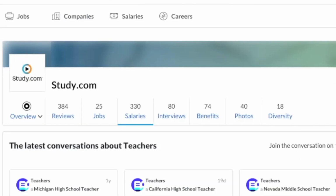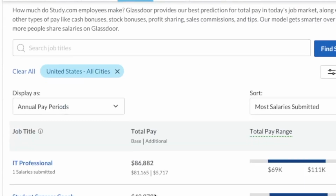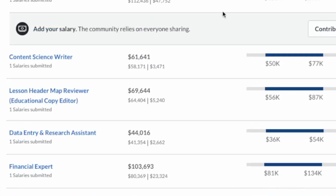Now, unfortunately, they did not list pay. Actual pay will need to be discussed at the time of the interview, but I did a little bit of research on Glassdoor, and if you scroll through their salary pages, a data entry and research assistant makes anywhere from $41,000 a year all the way up to $44,000 a year. $44,000 a year would be $21 an hour.